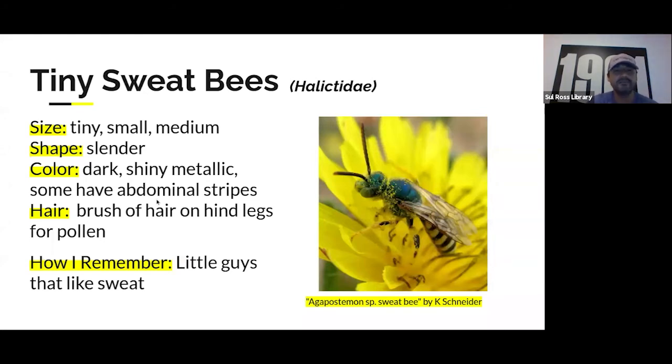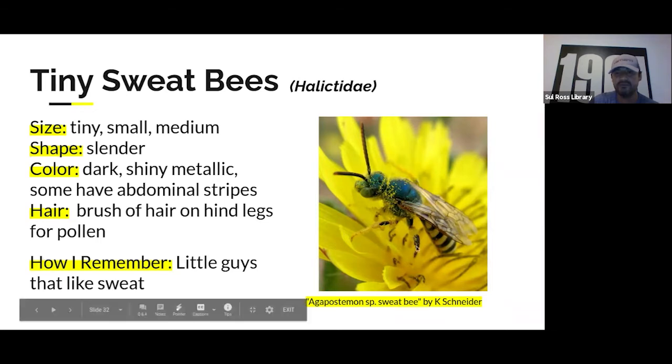But these are small. They're slender. Their colors are going to be dark to shiny metallic, and some have abdominal stripes, and you can see that brush of hair on the hind legs that she has for her pollen.